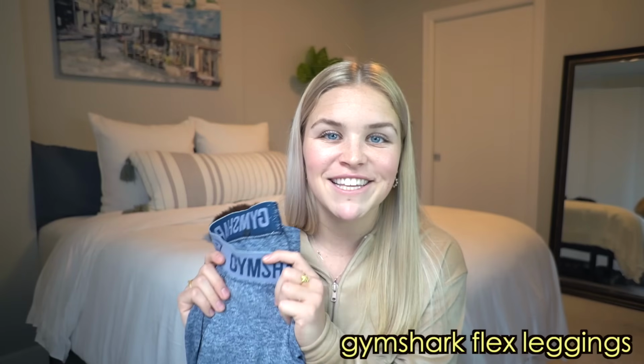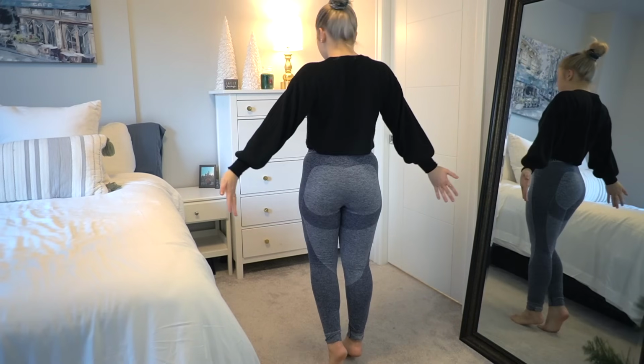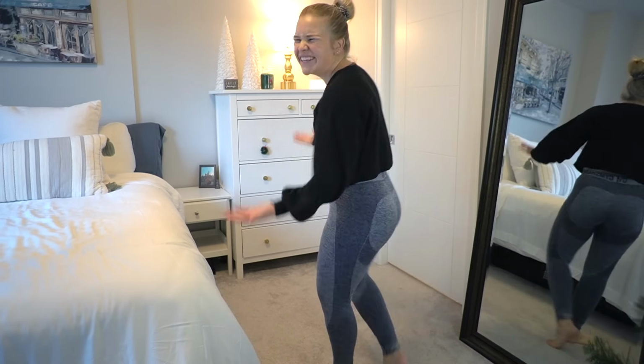It almost would have felt wrong if I didn't take the time to mention these. These were, I think, my first pair of leggings I ever bought from Gymshark years and years ago. They are the original Gymshark Flex leggings. These are specifically built for women weightlifting in the gym, and that is exactly what they are perfect for. They're so beyond flexible. They have such a giving material. It feels like you're wearing pajamas when you are wearing these.